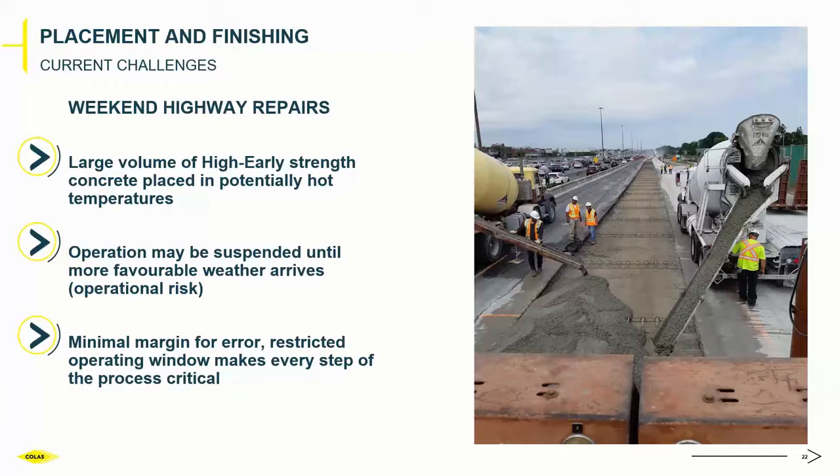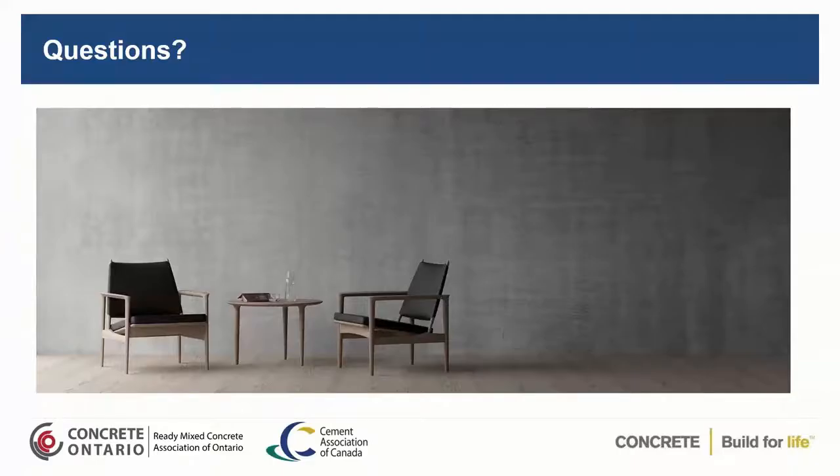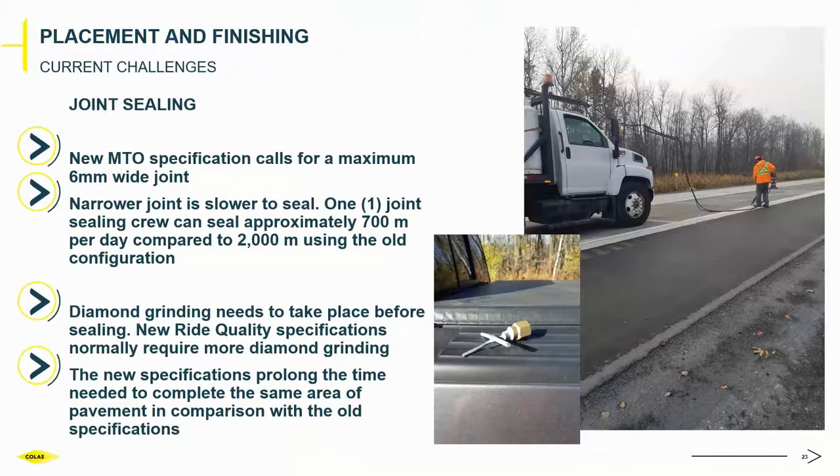And another major challenge is the new spec. Now, there's a lot of things I like about the new spec, like the grooving looks great in the new spec compared to grooving in plastic concrete. But there are also big challenges in it. One of the major challenges is joint sealing.